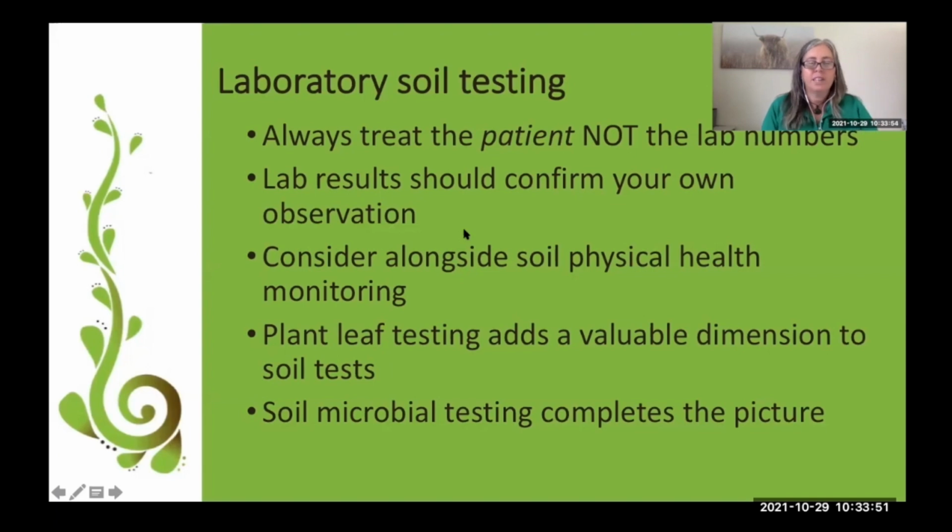And we also frequently take leaf tests because they add a dimension. They can tell us, yes, this is what's in our soil, but we want to know what the plant can access. What can the plant get? It's frequent that they can't access the nutrients that are in excess in the soil, or vice versa, something we're missing in the soil, but the plant's fine because there's biology helping it get what it needs. So we look at leaf tests alongside our soil tests, and we also take soil microbial tests so we know what the bacteria, fungi, protozoa and things are doing.